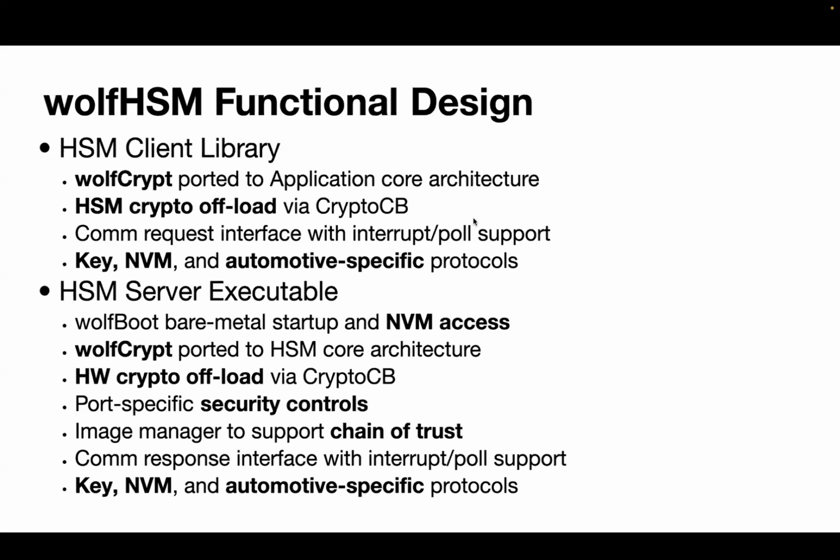Again, this is done with the communication interface, which is a request-response type of solution. We support different key management and non-volatile memory management features. What's also different is access to storage inside the HSM. We wanted to make sure that was exposed to the client. And then we obviously support automotive-specific protocols like the SHE protocol.